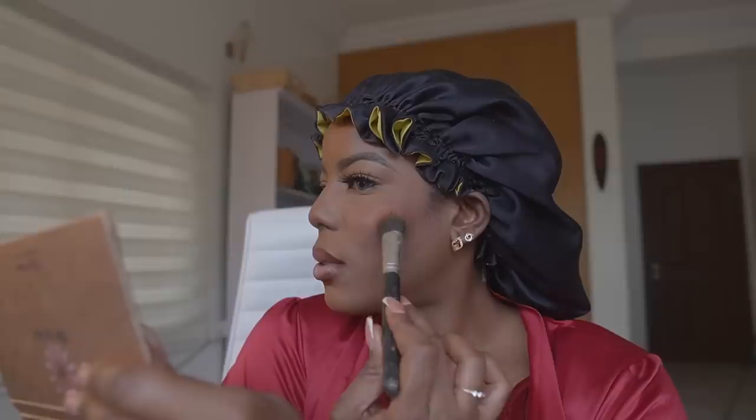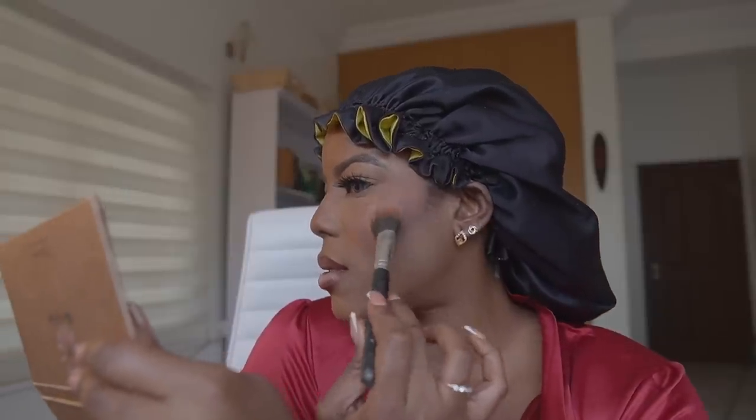Increasing the brightness of this thing because of the weather, it just keeps turning on its own. I don't even know, but I'm not done yet. I just want to put some blush. Do the same on the other side.